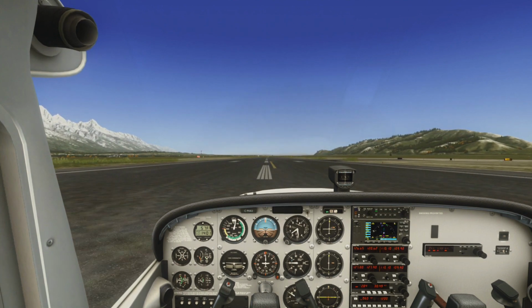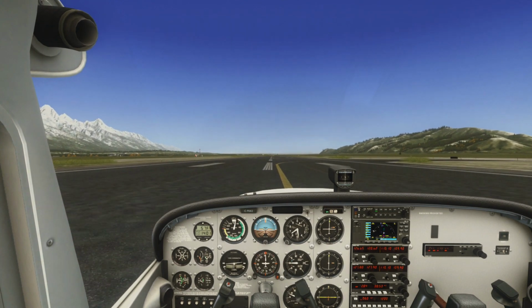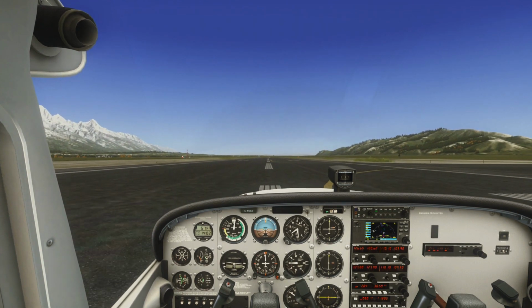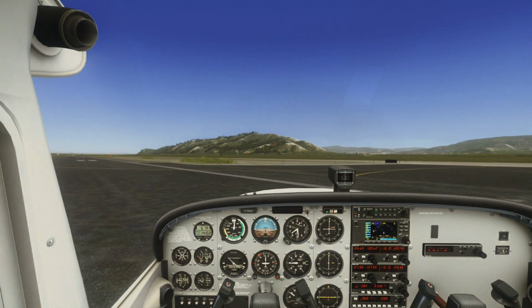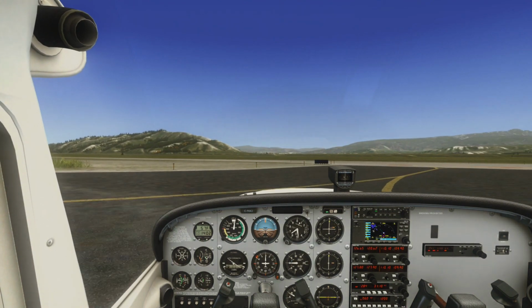Here's our little taxiway right here. Whoa, a little too much there. Almost to the other end of the runway. That's why I would have liked to have nailed that taxiway.